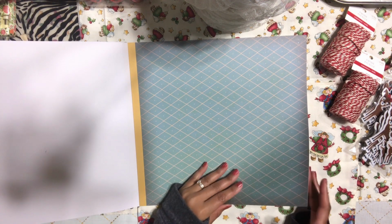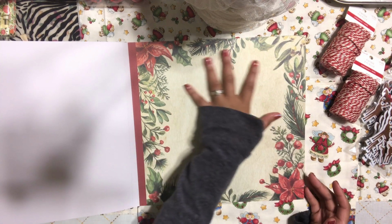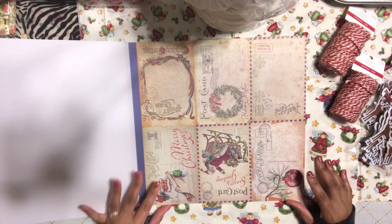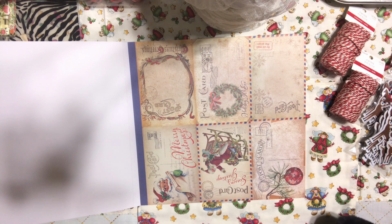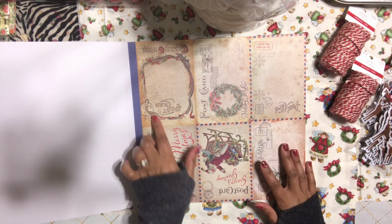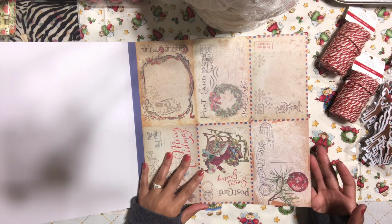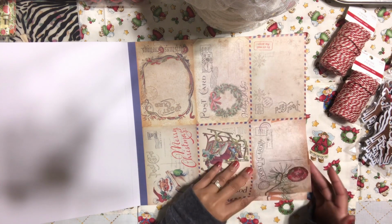Okay, then you got some basic. Then you have this beautiful, I guess it has kind of a wreath look to it. This is another one that I fell in love with. Old vintagey looking postcards. I love this paper. I absolutely fell in love with it. I absolutely cannot wait to get my hands on this page. So beautiful. But you see all these vintagey looking postcards? I love it. Love it so much. I am anxious to do something with this soon, like real soon. Okay, let's keep going.